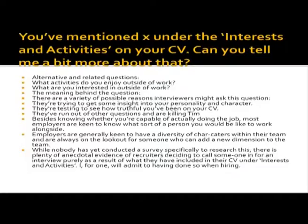So besides knowing whether you are actually capable of doing a job, most employers are keen to know what sort of person you are, and whether you would like to work alongside them. Employers are generally keen to have a diversity of characters within their team and are always looking for someone who can add a new dimension to the team. While nobody has conducted a survey specifically to research this, there's plenty of anecdotal evidence of recruiters calling someone in for an interview purely as a result of what they have included in their CV under interests and activities.